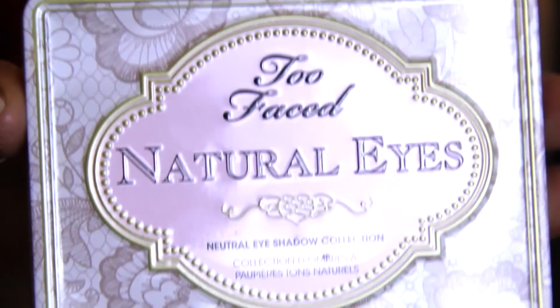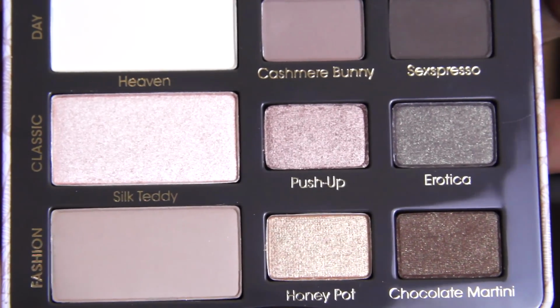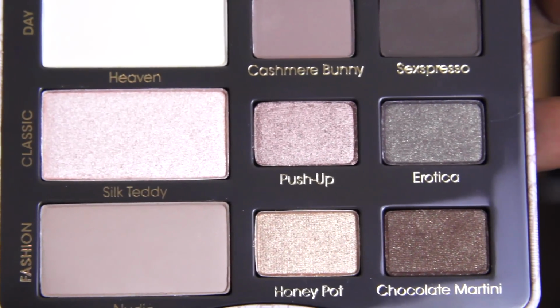The next item is this awesome eyeshadow palette by Too Faced. This is called Natural Eyes. I think every girl should have a neutral eyeshadow collection. It comes with a little guidebook. There are three looks in here. These colors, guys, these colors are everything. This classic silk teddy just speaks to me, as well as this honey pot color. Oh my god, it's so pretty. I thought some of these colors would be great for a New Year's look or a Christmas Day look, if you're going out for cocktails or a holiday party, any of the above. I thought this would be perfect.